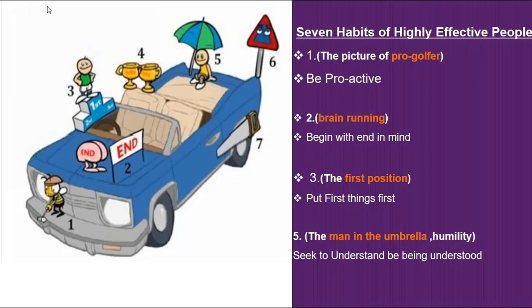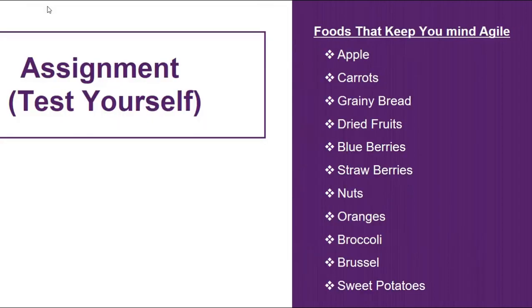Now, you can apply this to even a larger scale by using more parts of the car. These parts may include the front tire, the back tire, the side mirrors, dim lights, the doors, the engine. These car parts can only be limited by your imagination, so use it to your advantage. Now, using your car parts, take at most 6 minutes to memorize the following list of foods that help to keep your mind agile.